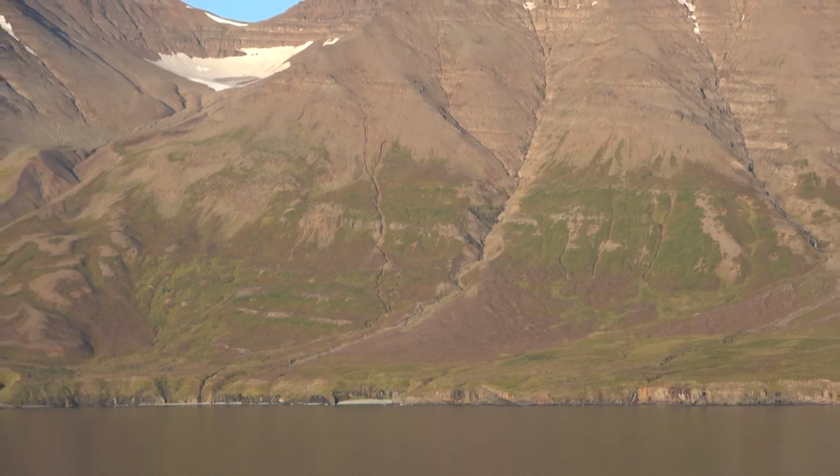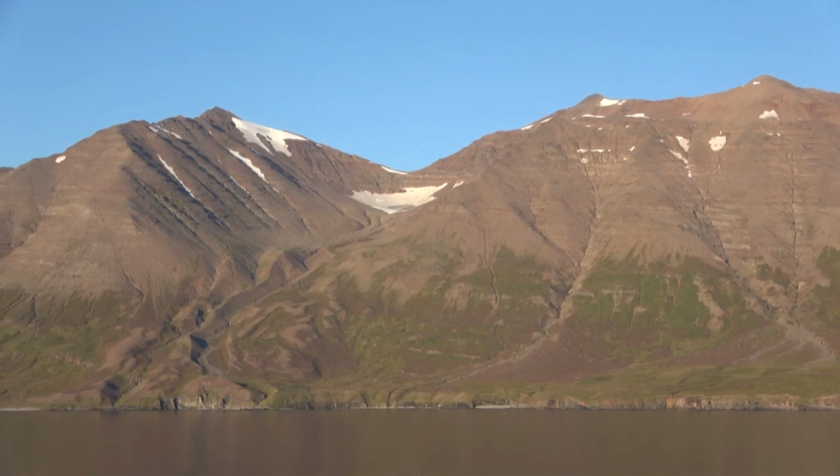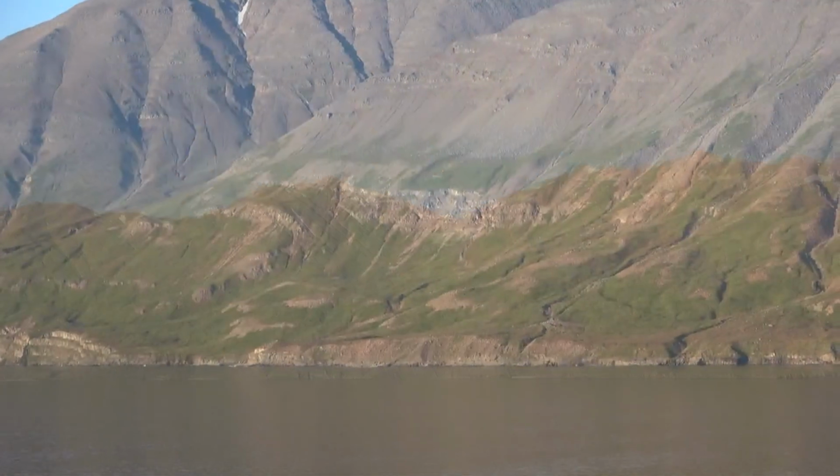At the end of the fjord, it is hard to say goodbye. The landscape is so typically Icelandic. The bare mountains, the snow, the colors, these are impressions that we will never forget.